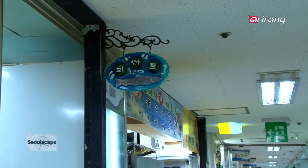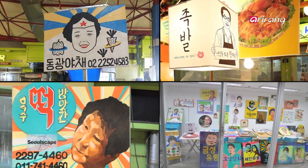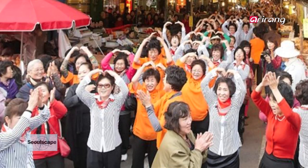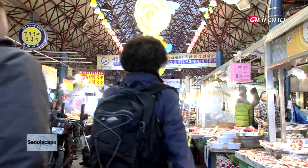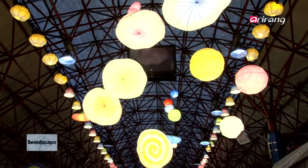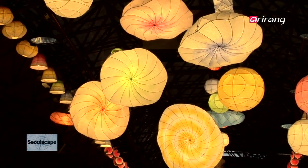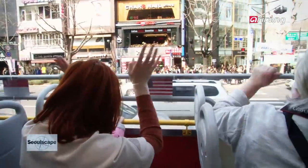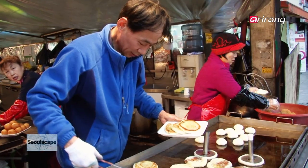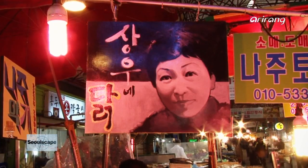These artists are also participating in campaigns to reinvigorate the market and offer programs where visitors can also join in. The 50-year-old Jungang Market is regaining life thanks to the works of art created by young artists. Shindang Creative Arcade is an open space that can be enjoyed by artists, merchants, and visitors alike. Seoul City Tour Bus takes you on a special course to the diverse traditional markets, so hop on for a unique experience.